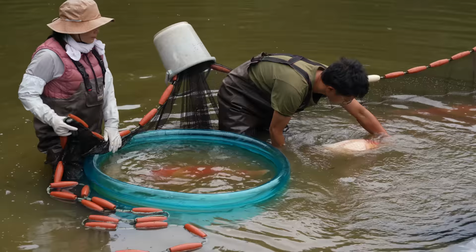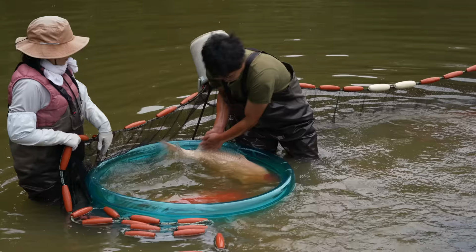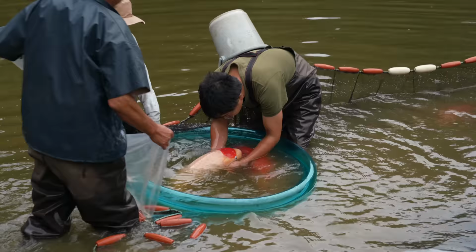There's still, I think, 10 pieces in there. I think they have to change truck soon. And the other one is already filled up pretty well. He's inspecting the red dot, the tancho.